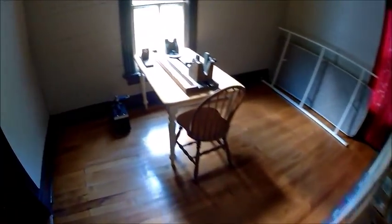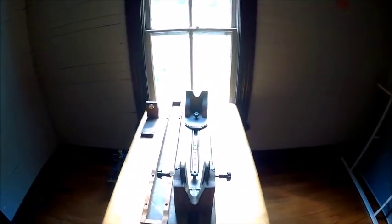Alright, and then we got the gun vise sitting here, and the reason I got it sitting there is because I think I'm going to use this window for shooting out of, and sighting stuff in and whatever. And this will also be the guest room.